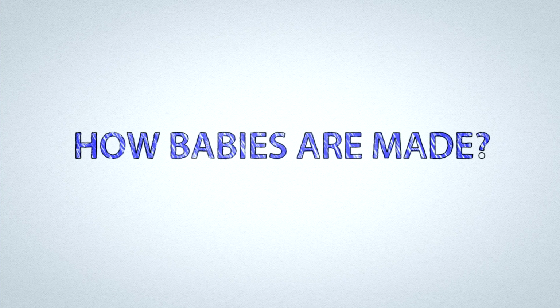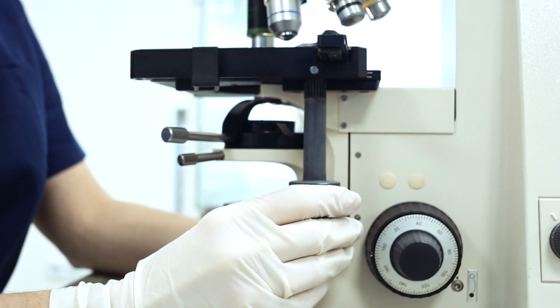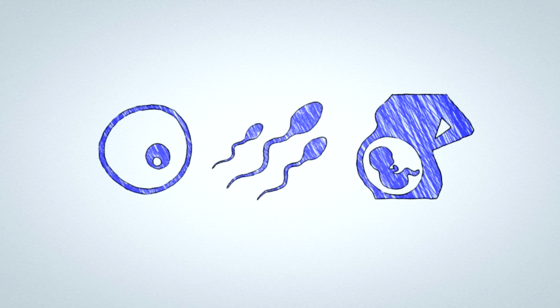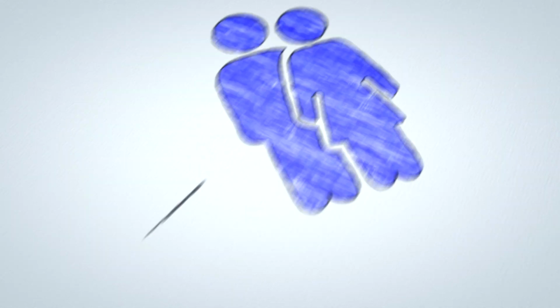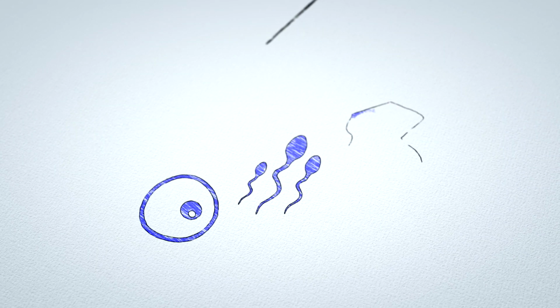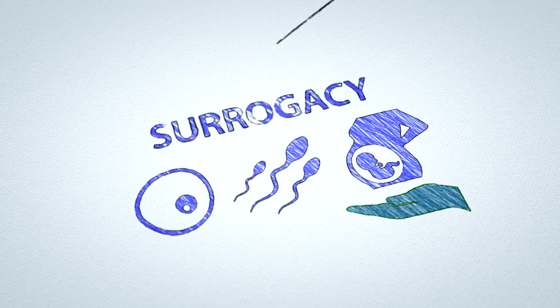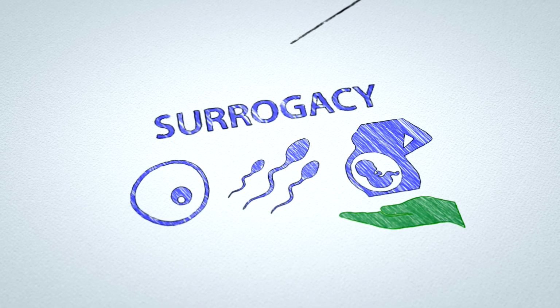How babies are made. Generally, any fertility treatment needs such components as an egg, sperm, and appropriate conditions for fertilization, pregnancy, gestation. The only difference between programs is about who will take on such a role, a patient or someone else. There are such combinations. 1. Own egg, own sperm, and a surrogate mother as a carrier. It's a surrogacy with your own biomaterial. In this case, the child will be 100% related to you genetically, while carried by the surrogate mother.